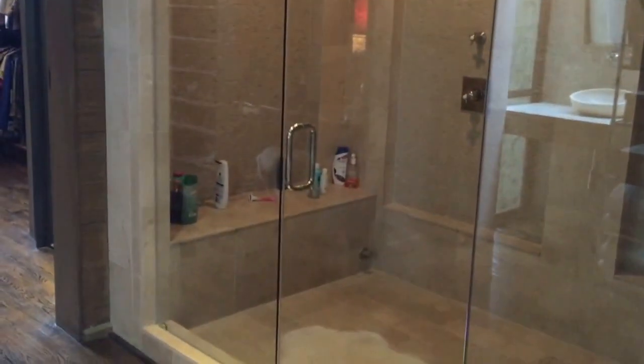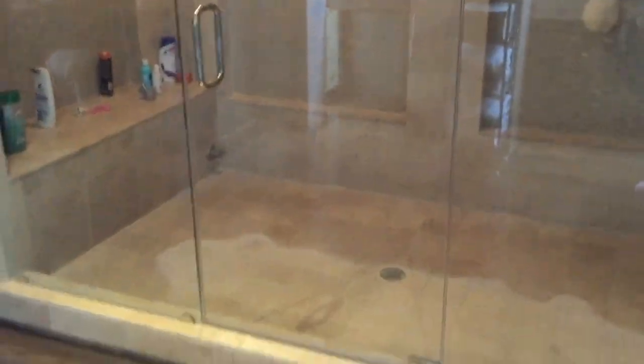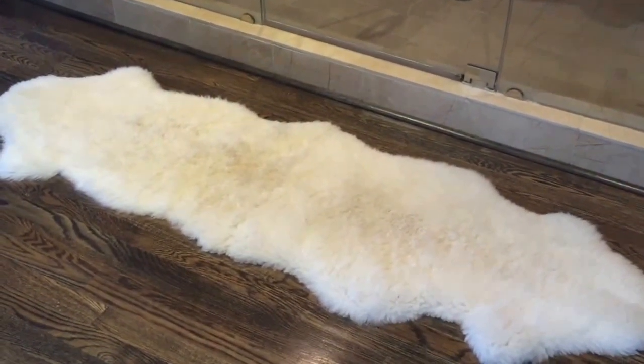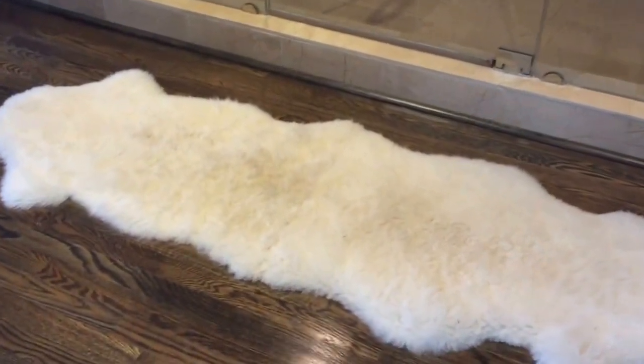And no, I didn't really straighten up my shower that much, whatever, who cares. Got a sheepskin rug down here. Love that. Love getting out of the shower and stepping onto that. It's so soft. So that's the double shower.